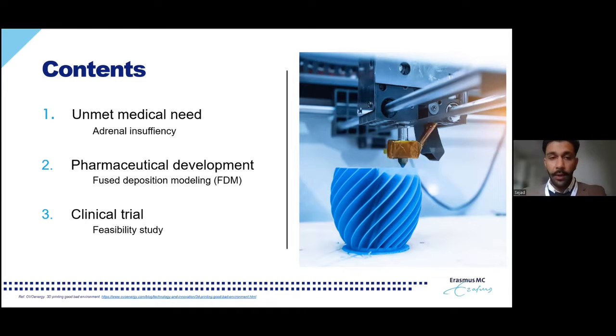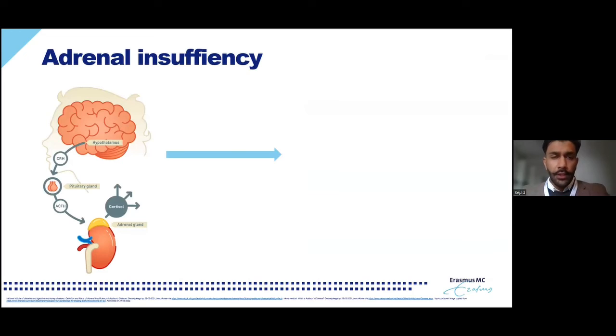And I will finalize my presentation with some remarks on the clinical trial that we have planned at the end of this year. So starting with the background on the disease is very important to know, because later on I will explain why the products that we make are having an added value for these patients.